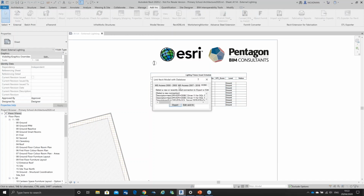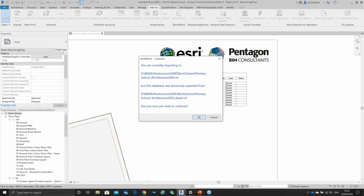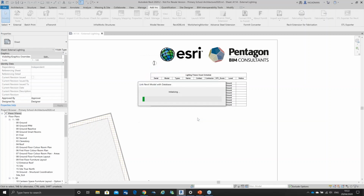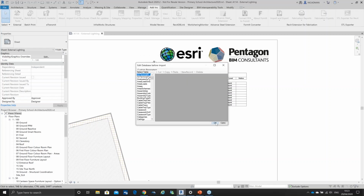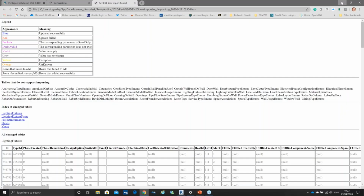So I'm simply going to import this information. I'm going to use an import tool in here. I'm going to pick up on it and hit OK. And it's going to import all that lighting fixture asset information. It'll give me an opportunity to validate it. It gives me an audit report as well as part of that, so I can keep that as part of my handover process, which I'm just going to ignore and minimize.